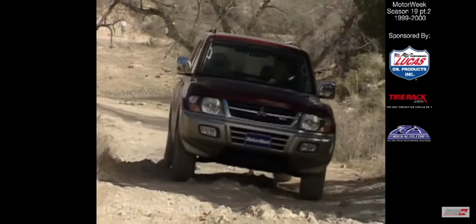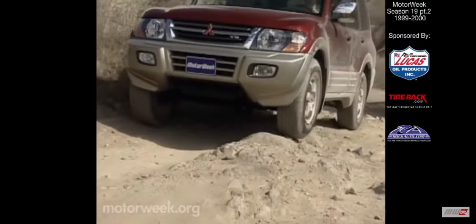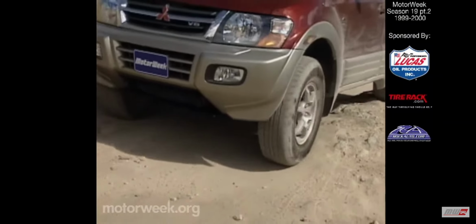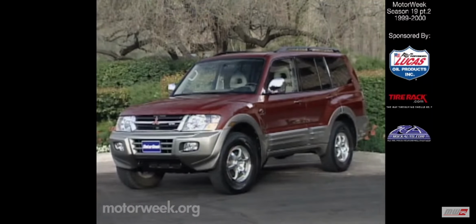And we say that knowing that the new Montero has forsaken its former body-on-frame construction, the type usually associated with tough trailblazing sport utes, and gone the unibody route. And it's all wrapped up in a larger, stylishly edgy package that definitely sets the Montero apart from the crowd.